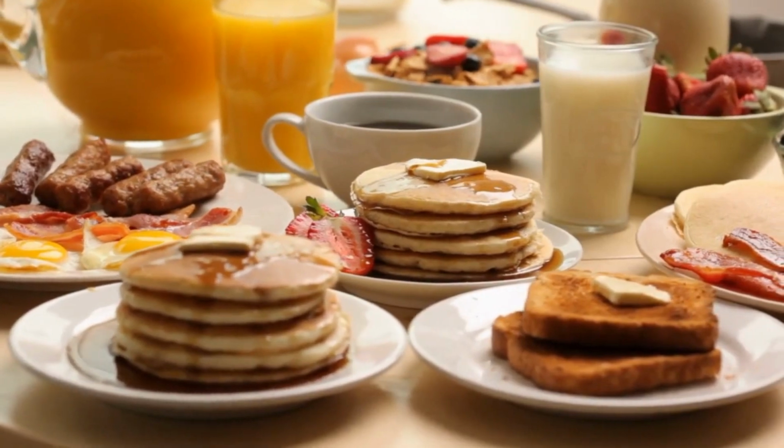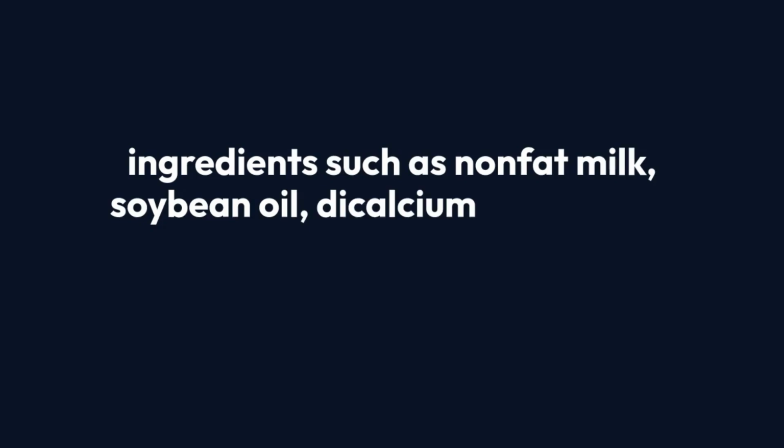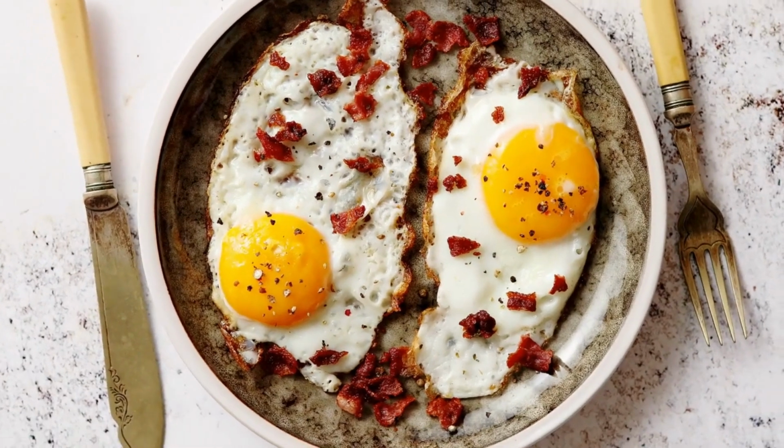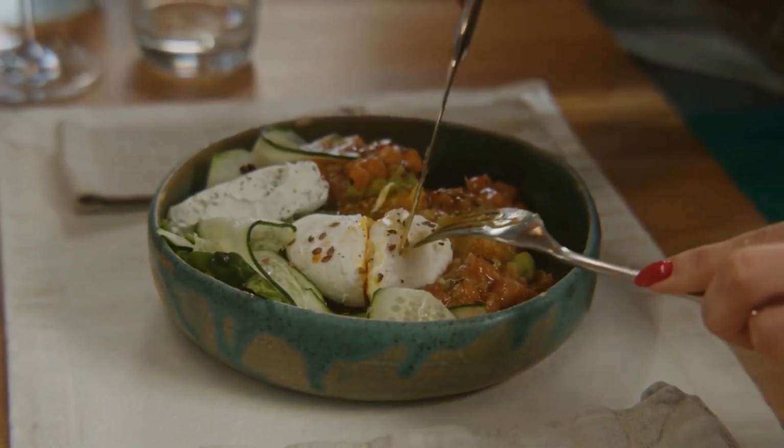Meanwhile, the chicken maple butter and egg sandwich uses a puffed scrambled egg patty that contains ingredients such as non-fat milk, soybean oil, dicalcium phosphate, salt, sodium bicarbonate, and butter flavor. If you're really determined to find something as close to whole eggs as you can get at Starbucks, a slightly less complicated choice is one of the Starbucks protein boxes.